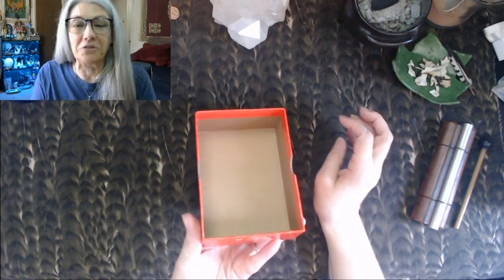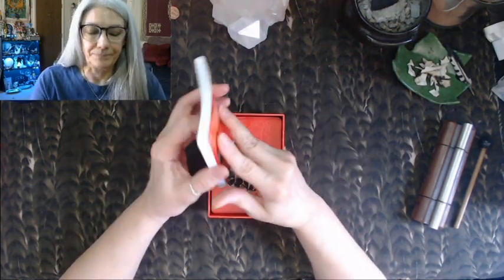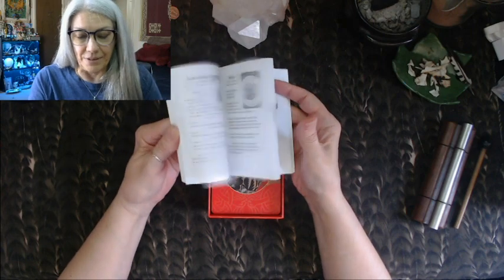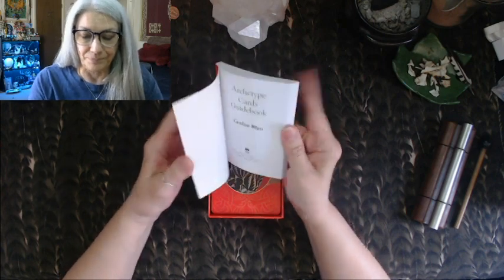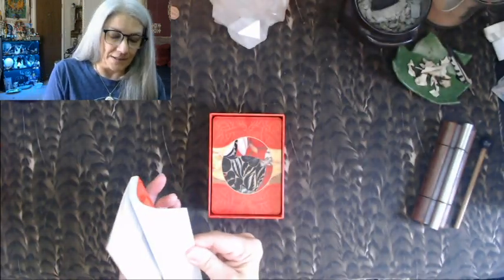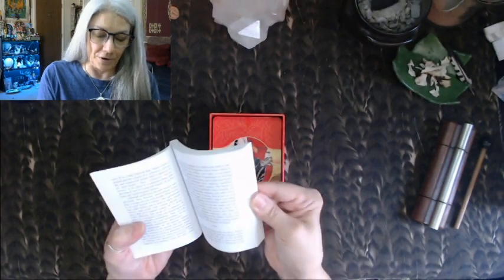They missed an opportunity, plain cardboard inside. Here's the book. Not a bad little book. This looks as though each card gets a page. All right, let me see if we've got any kind of intro that we want to look at. Guidebook to accompany the archetype cards.